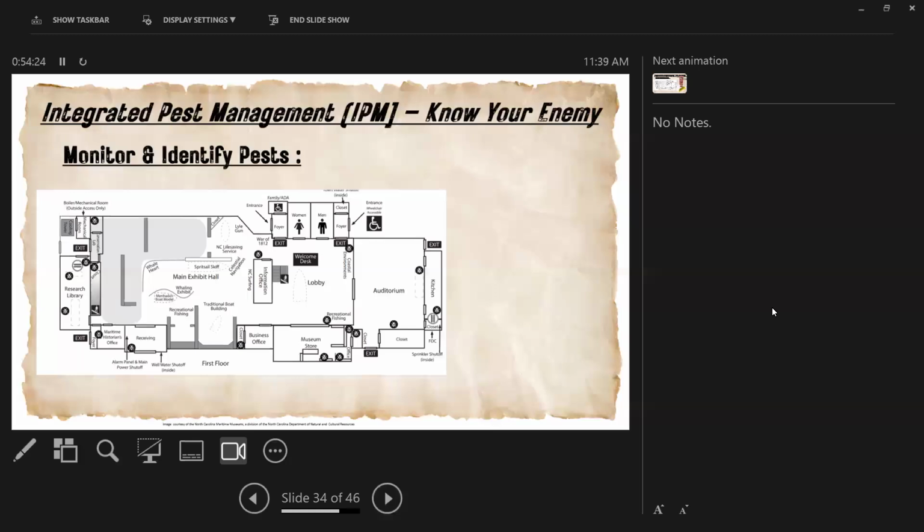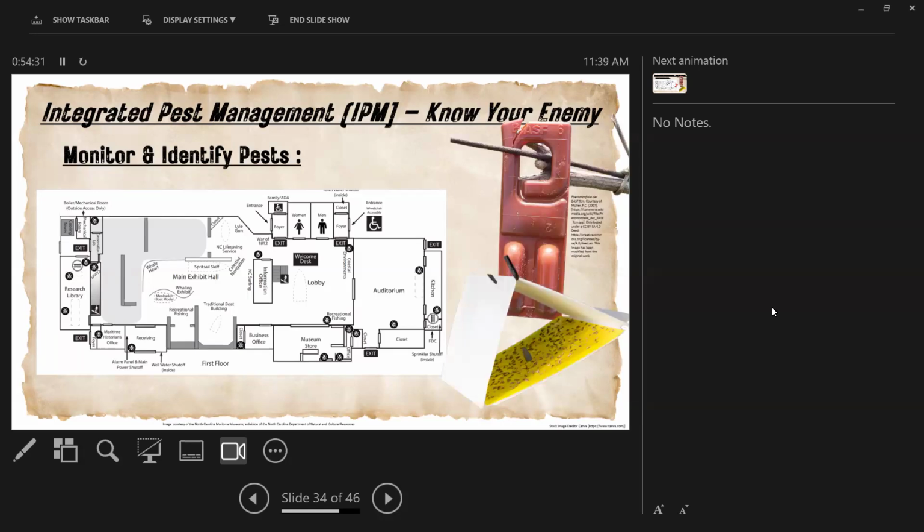So how do we identify and monitor pests? How do we actually conduct our business over here? Well, as I mentioned a little earlier, we tend to use traps. You can use glue traps. You can also use pheromone traps, especially if you're looking for a very specific targeted species. If you're doing a survey that's very targeted to a particular species to see if that particular species is in your facility, then pheromone traps are very good.